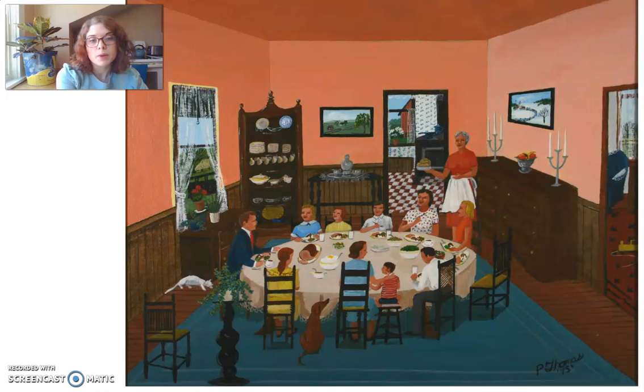What are the things we notice about this painting? How does it make us feel? This painting always makes me feel like I'm at home, or it makes me miss my family. So today we're going to read a story that's also about food. And when we're done, we're going to come back and look at this painting to see if we can make any other connections and see what other details we notice. So let's start with today's story.